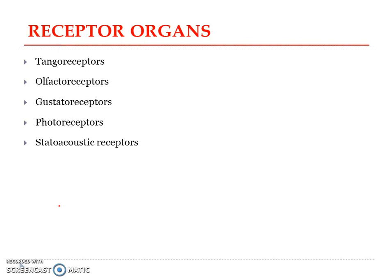A taste bud consists of elongated, spindle-like receptor cells, and these cells have very fine hair-like processes for detecting the chemicals in the food. These receptor cells are innervated by nerve fibers from the seventh and the ninth cranial nerves.